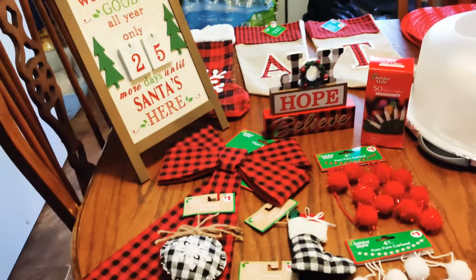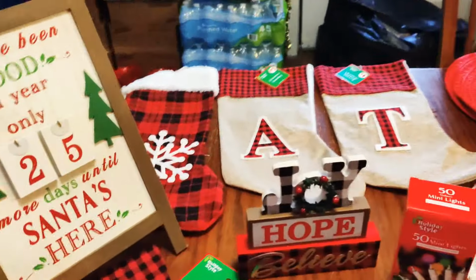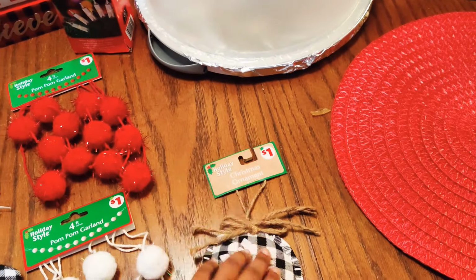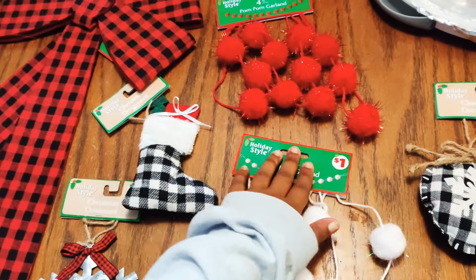I am going to be vlogging what I bought today from the dollar store and what I bought from Walmart, but we're going to start at Dollar General. I wanted to decorate my room with Christmas stuff, so I got these little ornaments to hang on my lights that I have hanging around my room.